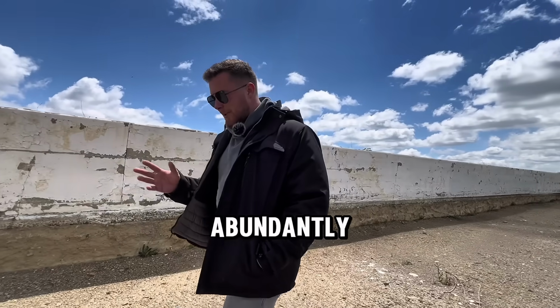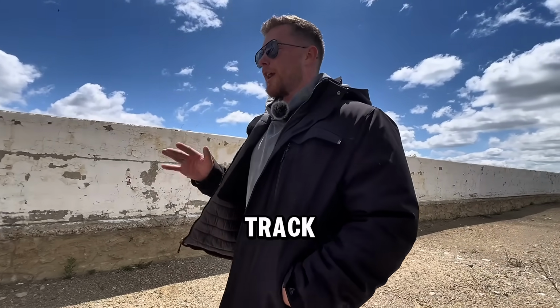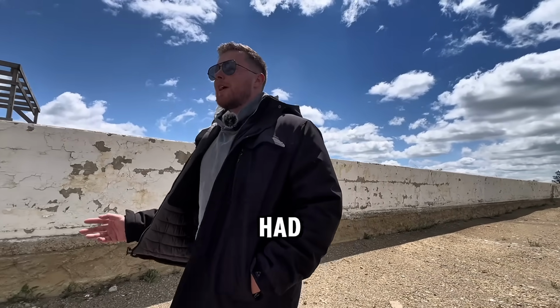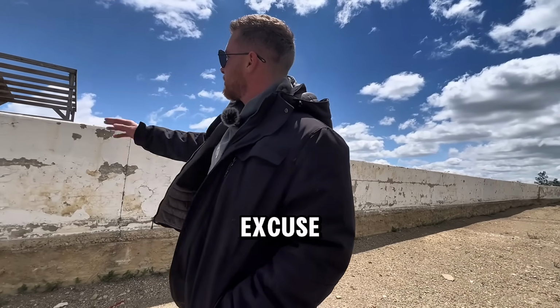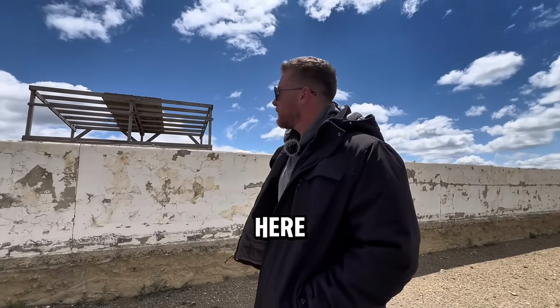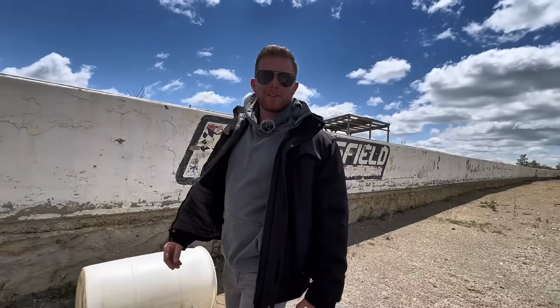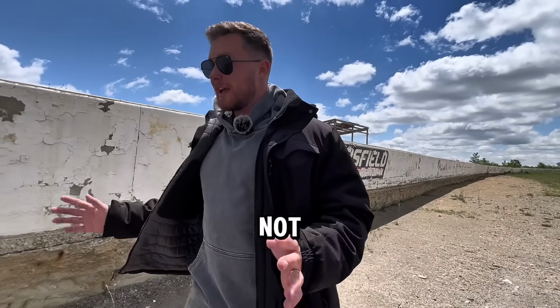So the thing I want to make abundantly clear was this track was not for sale. It was not listed. We knew it had been kind of sitting for a long time. Please excuse the banging tin roof here over the old suites on the backstretch. All right, now that we're past a little bit of the clanking. So the track was not for sale.